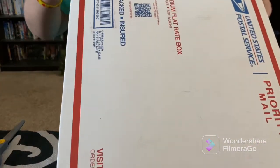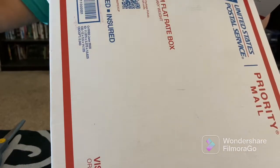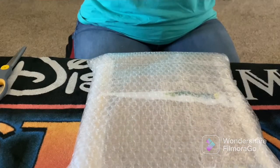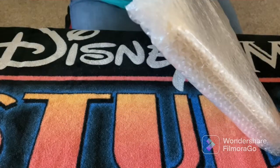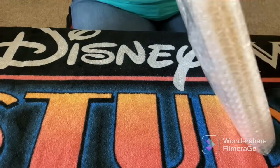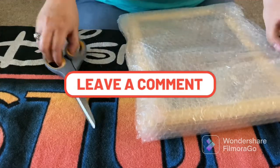So let's get started. You have no idea what's in here. Nope. Because that's pretty much generally how this works. Yep. Ooh, packed very, very well. Lovely packaging. Ooh, okay, good thing I have scissors handy so we don't spend forever. Anybody remember that movie? I like that movie. It's a funny movie. Comment down below if you know what movie that is.